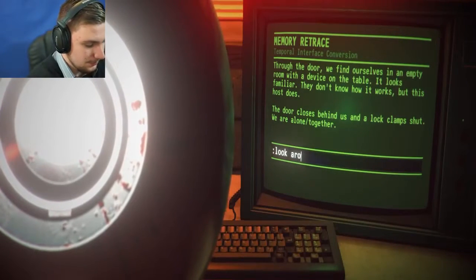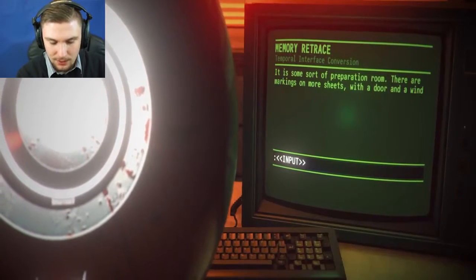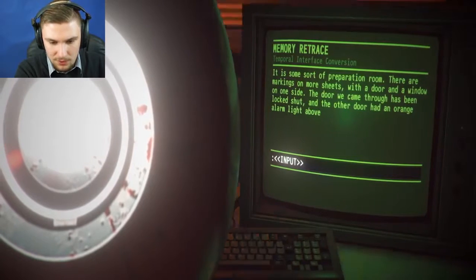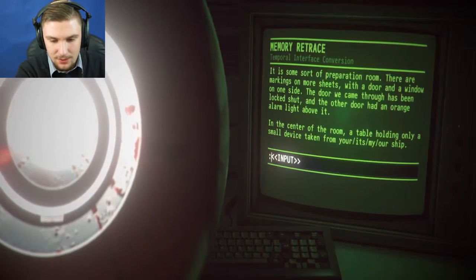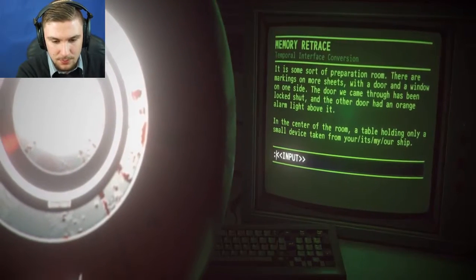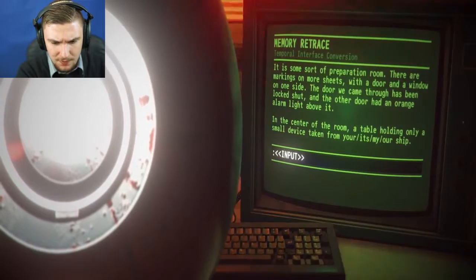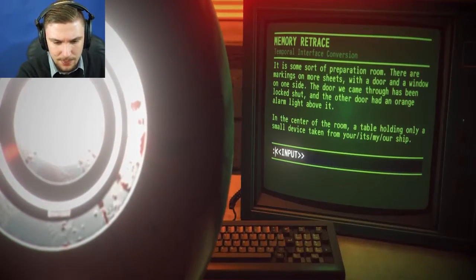Look around. What do you see? Some sort of preparation room. There are markings on more sheets with a door and window on one side. The door we came through has been locked shut. The other door had an orange alarm above it. In the center of the room, a table holding only a small device taken from your ship.